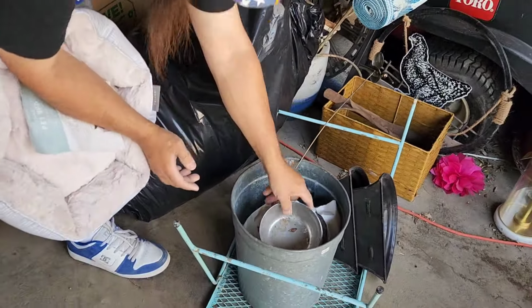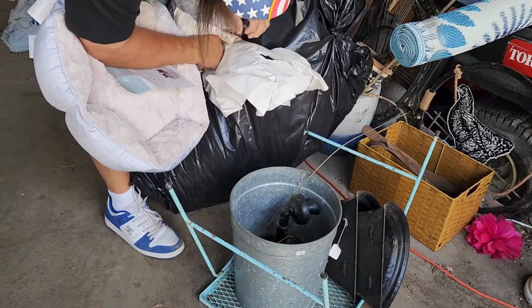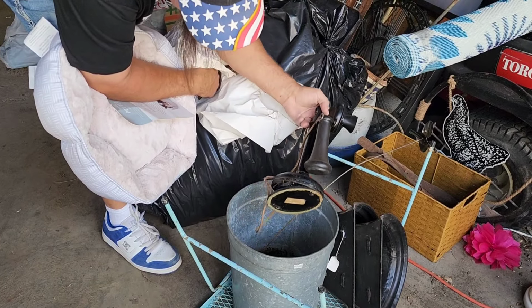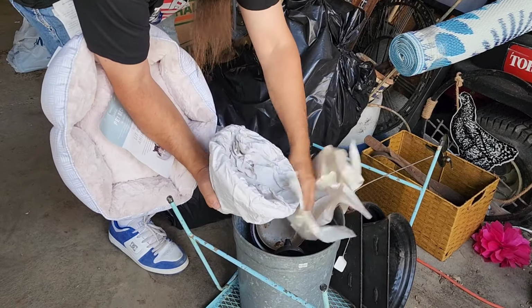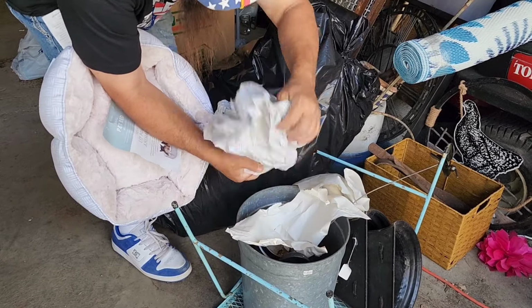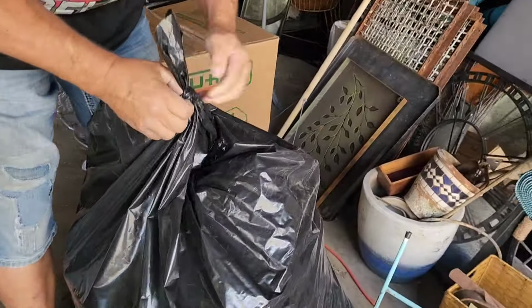Right here, we've got a brand new little pet bed, some pet dishes. Another old-timey phone. Oh, I wish that Bakelite wasn't broke. Look at that. That's the real deal right there, guys. That's old stuff. That's cool. Antiques and brand new stuff, man. You just can't gauge this locker. A couple little globes. Pretty basic globes, but if we find the lamp they go to, it'd be nice to have.